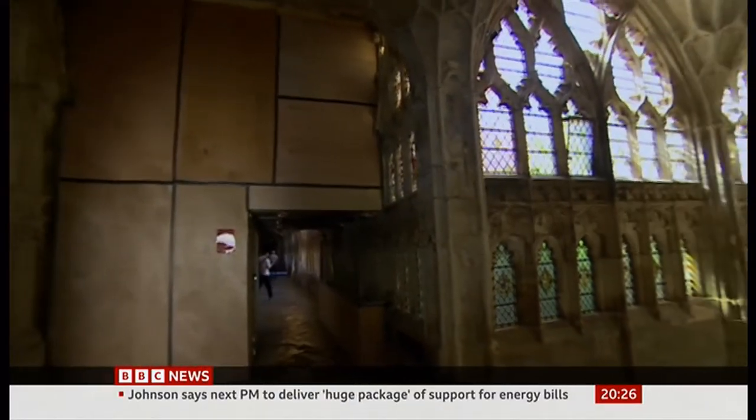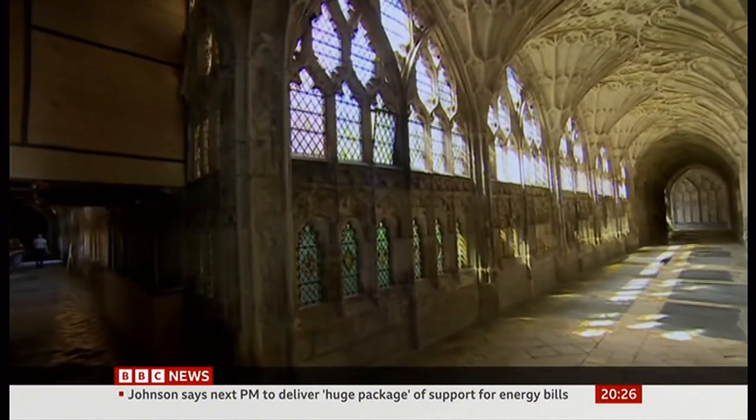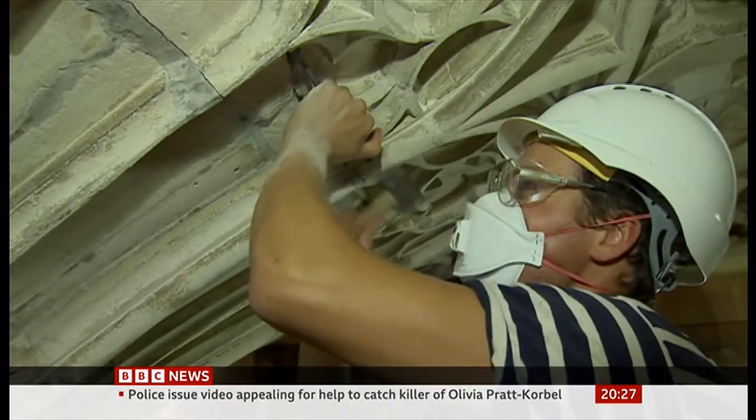This first small section of work will determine how long the whole project could take. And we're talking years, if not decades.